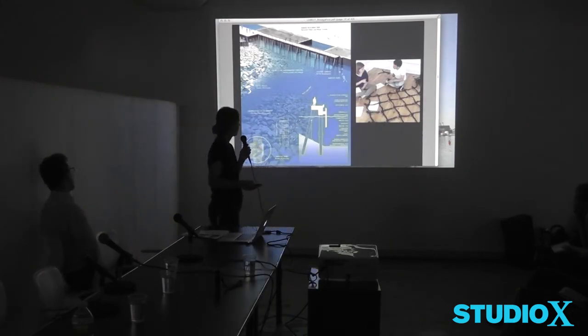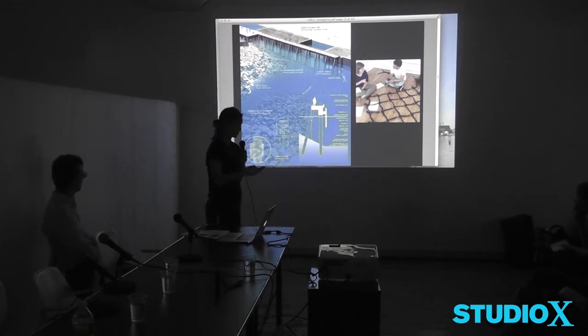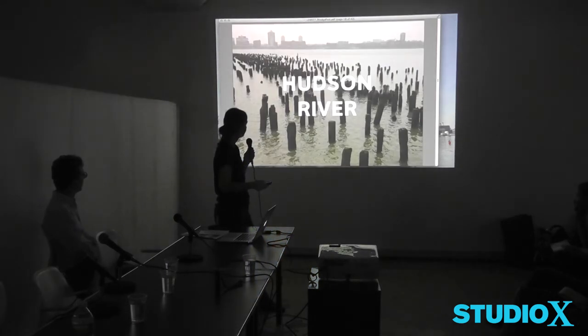Right now we have a micro pilot scale project going in the Gowanus Bay. There's Gina and Lucas in the office weaving the rope, and the idea is that over time, we're going to be testing the ideas of Oyster Texture here, and we can think about their larger scale implementation.